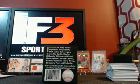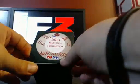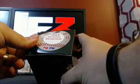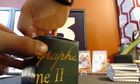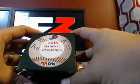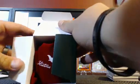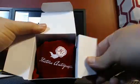There we go. That'll be interesting. I'm excited. I've been waiting to open this. This is the National Promo Ball, Ball of Fame. It's not being kind. Is there another seal on it or something? There we go. All right, guys. Good luck. Historic autographs. It's all wrapped up. And here's the COA.